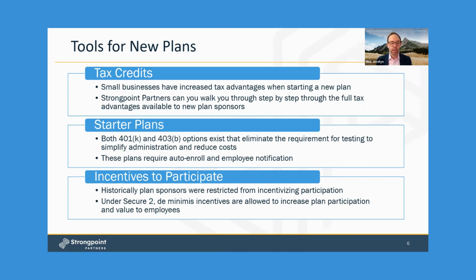Next, starter plans. Secure 2.0 also makes it possible to establish a more simplified 401k or 403b solution, which is called a starter 401k or 403b plan. These starter plans simplify plan administration by deeming the discrimination tests are already satisfied. Salary deferrals in these plans are limited to a maximum of $6,000 plus catch-up contributions, so quite a bit less than your typical 401k plan. And in these plans, automatic enrollment is required for all employees.